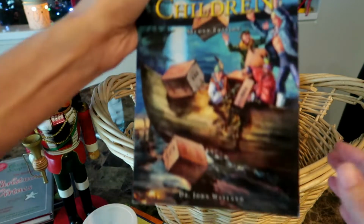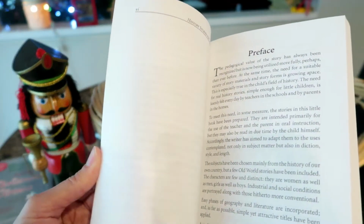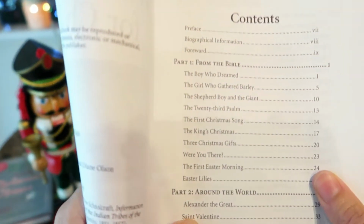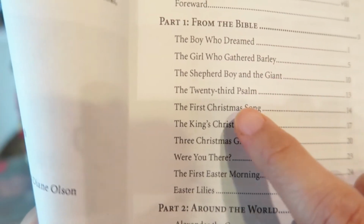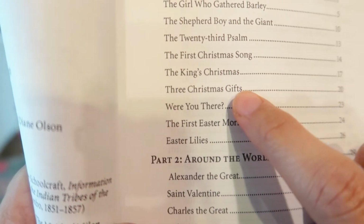Then we have this history stories for children. We did this for Thanksgiving, where we focused on the Thanksgiving stories, and this is also Bible based. This month we'll start from the Bible part, where it talks about the first Christmas, the King's Christmas, three Christmas gifts.